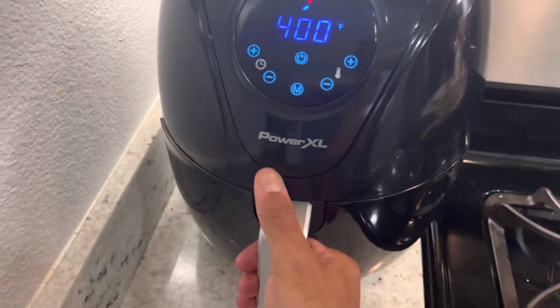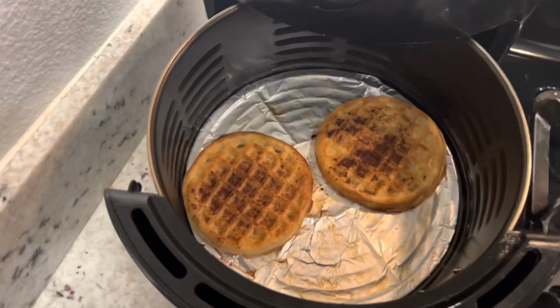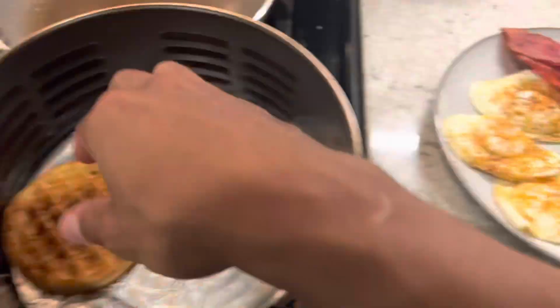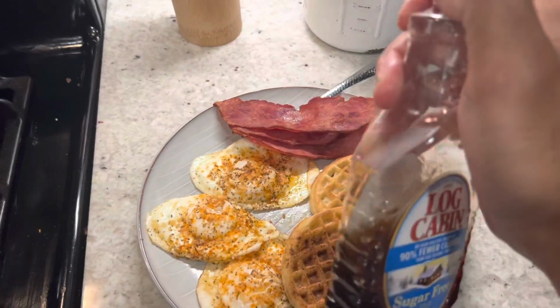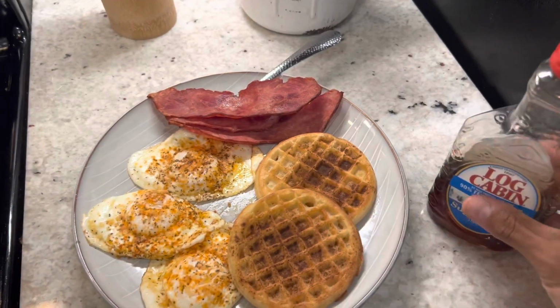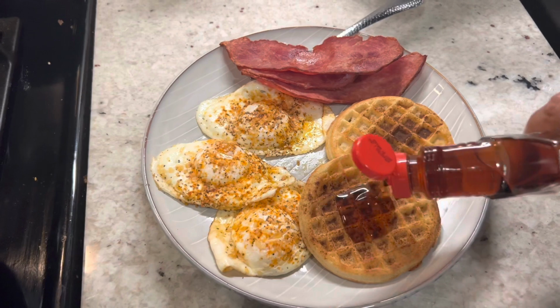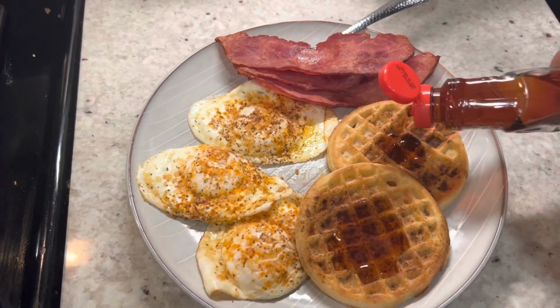Okay, I think it's time to check on the waffles and see if they're done. Perfect, they have a nice brown to it. So we're gonna get the sugar-free syrup, like I was talking about, the Log Cabin. We're gonna go for about maybe like a tablespoon and a half on each.